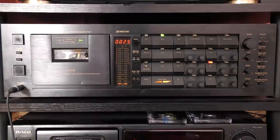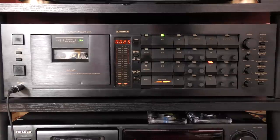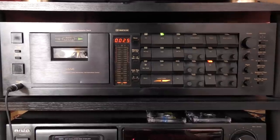So it's performing like an old-school Philips tape or an old-school BASF, something that isn't double-coated, something like the Chrome Extra. It sort of seems it might be that. But anyway, the important part is how it sounds.